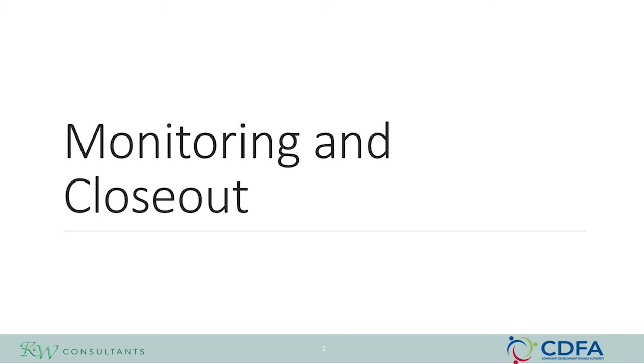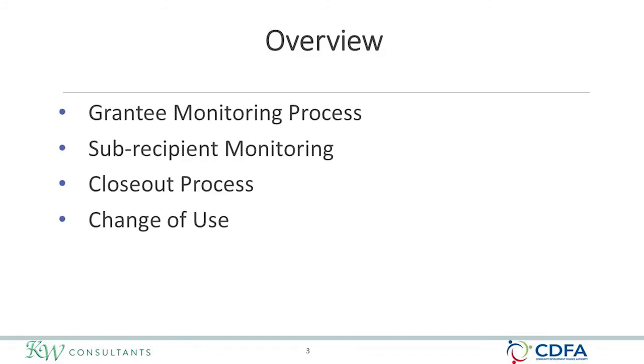Let's get started. The purpose of monitoring is to review grantee and project performance, assure compliance and identify corrective actions if needed, as well as identify technical assistance needs that may be required. This module will briefly discuss monitoring, the closeout process, as well as change of use requirements that extend to the project even after your grant contract expires.